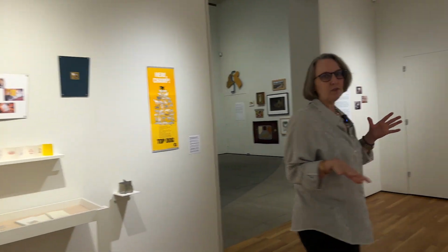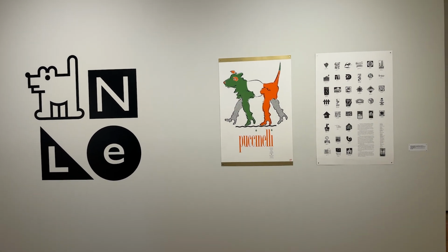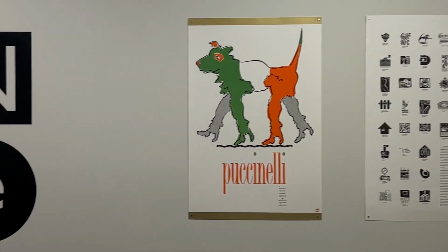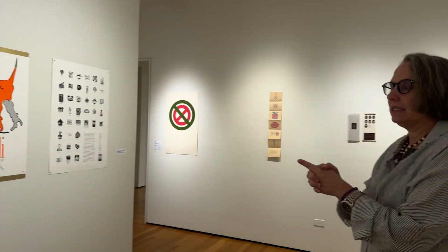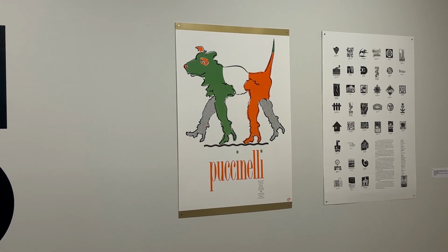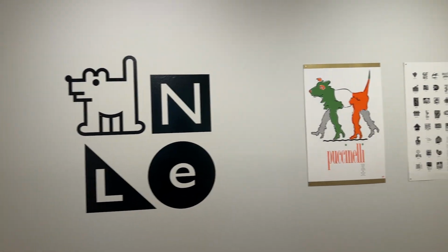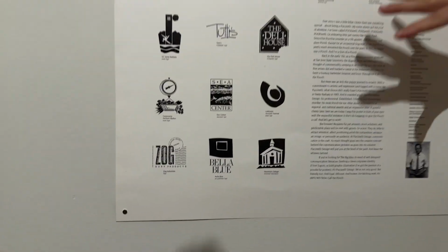So this gallery is really focused on Puccinelli Design Studio. And the studio was from 1983 to about 1996 when he really closed up the business. And so this wall shows his Puccinelli design with the dog and the N and the LE, and one of his promotional posters. He did a lot of self-promotion and did his own promotional posters, because that's where you could really express yourself as a designer without any limitations. And he loved the format of the poster, and he loved doing logos. So on the back of this self-promotion piece are many of the clients that he did logos for.